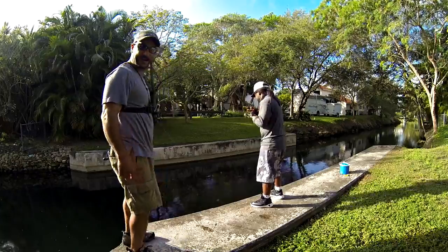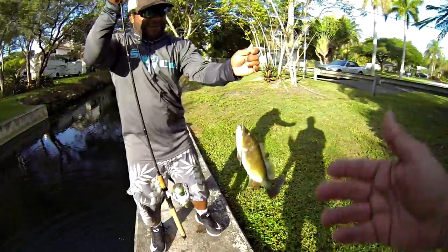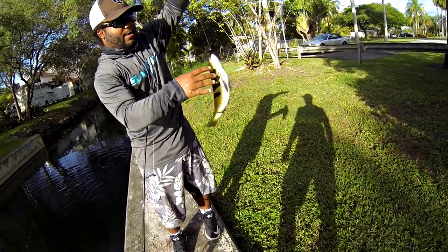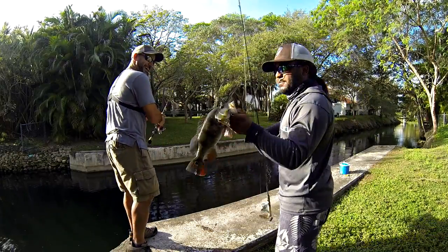Dude, you know what? When it comes to a peacock bass, guys, I don't care how small or big it is. They're beautiful. Check this thing out. Look at that fish. Guys, seriously. Hey, we got to go through the small ones to get to the big ones. Sometimes we do. And we know there's big ones in here. But still, that is one healthy fish. Man, the myth, the legend, Monster Mike. I'm going to catch his daddy now.